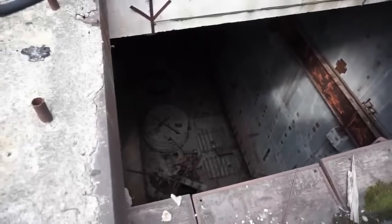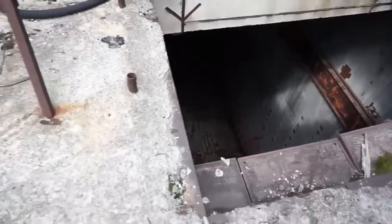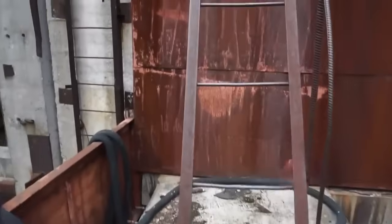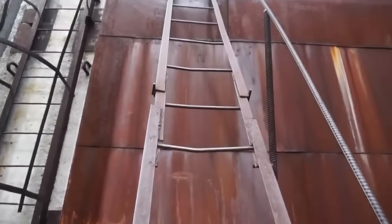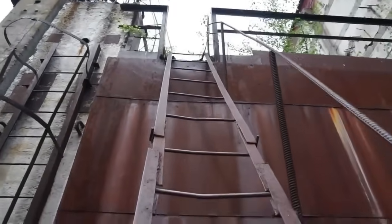So guys, that is where we just were, inside there. We'll come back outside now. I'm absolutely gutted that my battery died on my torch. But we're climbing even higher now. So I've got to climb up here. I might actually get to the very top of reactor number 5. This is actually really sketchy. Oh, I don't actually like this.